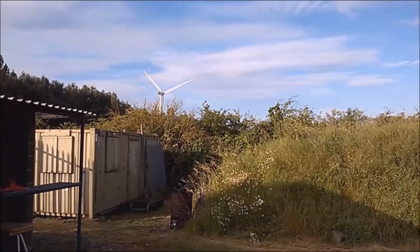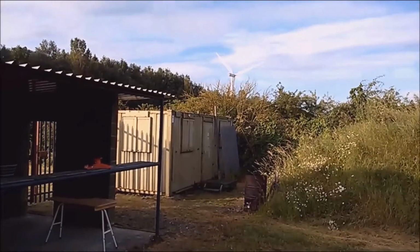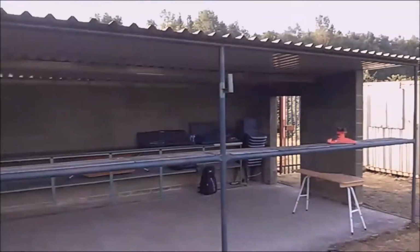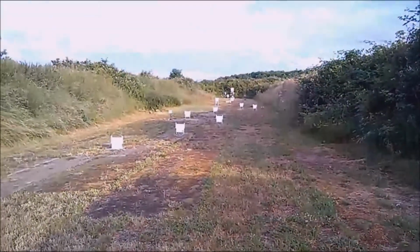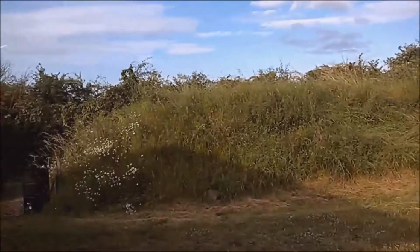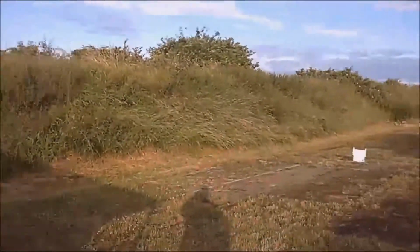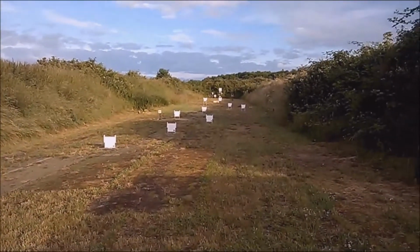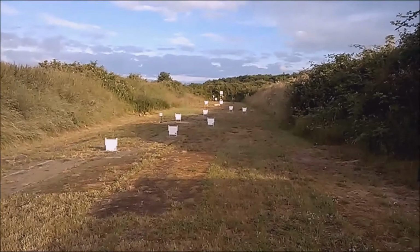See the wind turbine spinning around quite well actually. Not quite sure what the wind speed is. Don't seem too bad here. It's definitely quite high where the wind turbine is. It's probably from about 3 miles an hour upwards here on the range itself.